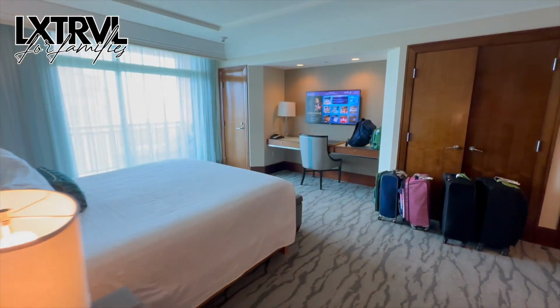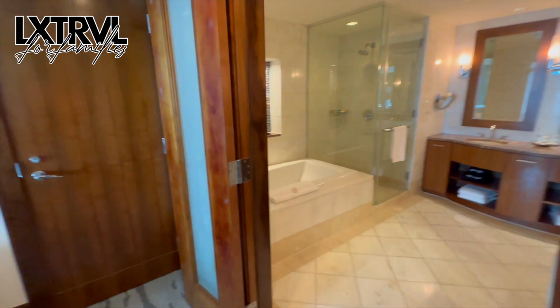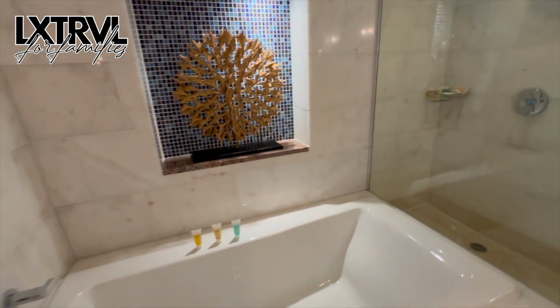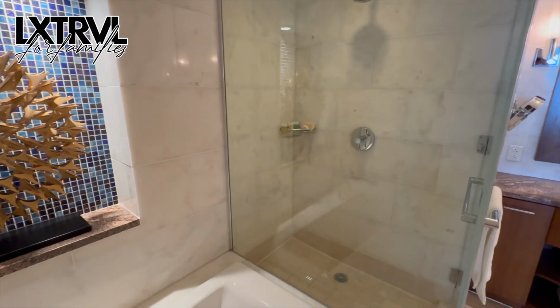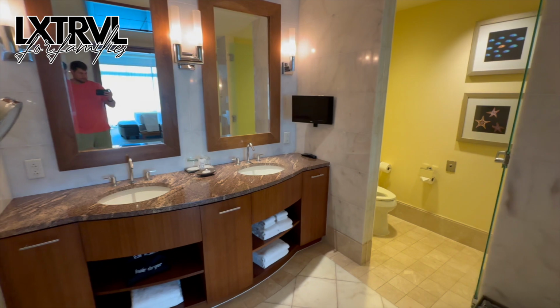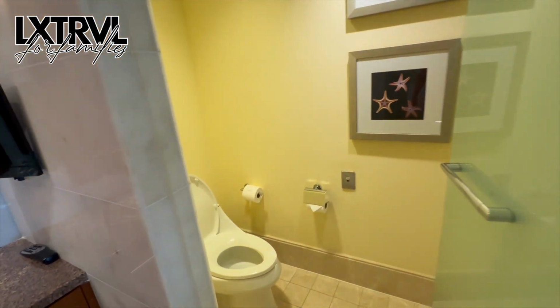The master bedroom is off to the right. There's a large tub and a separate shower. There's a double sink, a separate toilet area, and a large area to store belongings and/or get ready.